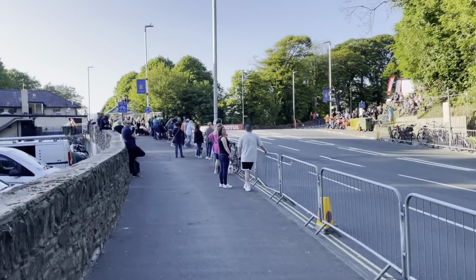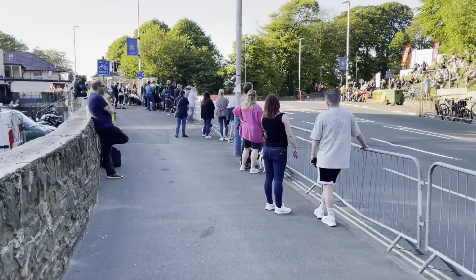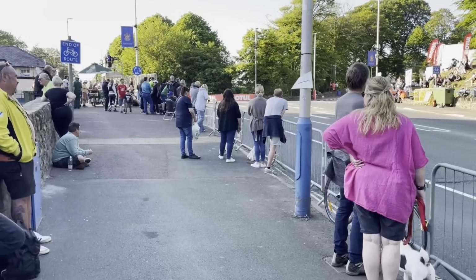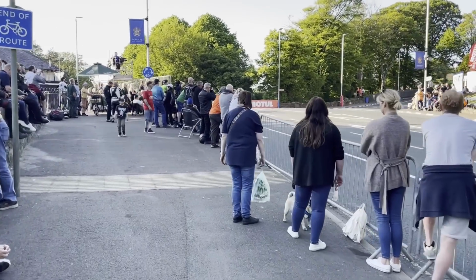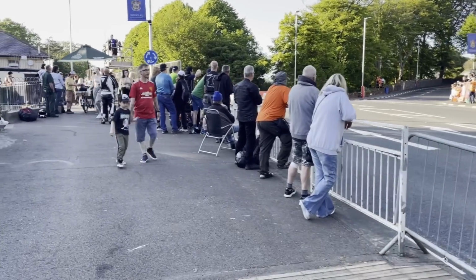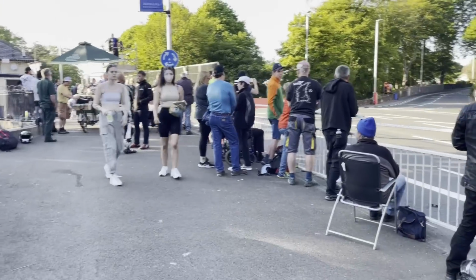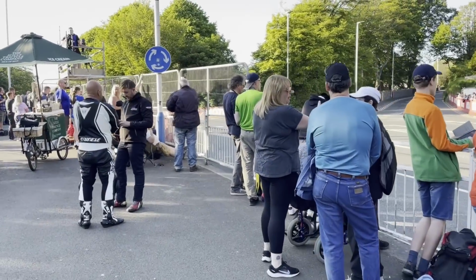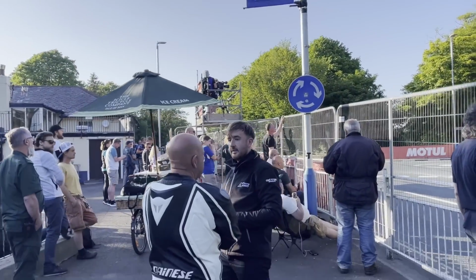Right, welcome to Quarterbridge, which is an absolutely wonderful spot in Douglas, easy to reach. Slow corner, nice sound as they go away towards Braddan Bridge. Also a lot of retirements here. If you start and there's something wrong with the bike, that's where you would stop normally. Quite a few crashes, but all slow speed mostly. More hurt pride and egos than anything, which is of course always good. There's the TV platform.